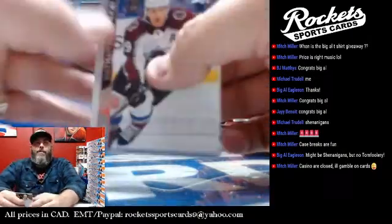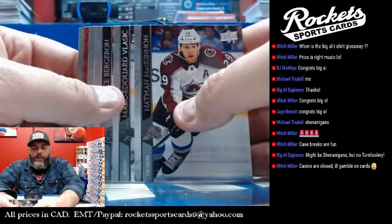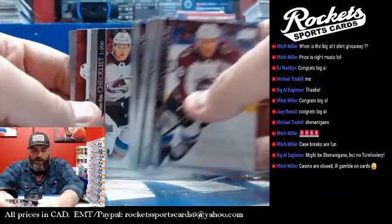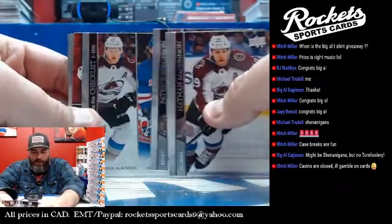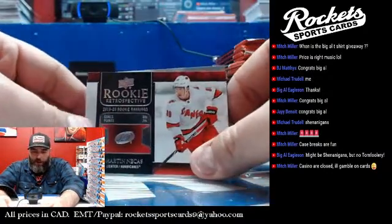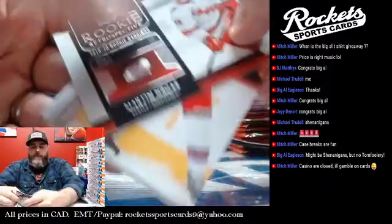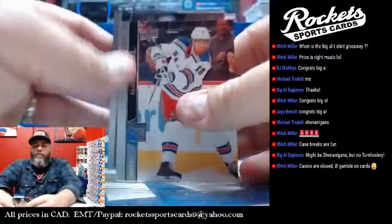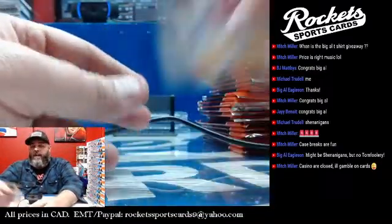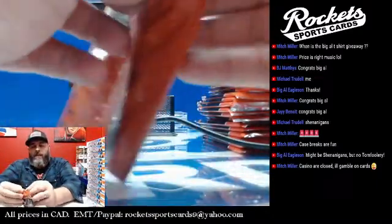Another pack down. McKinnon, best player in the NHL, in my opinion. Usually goes 3 cards and then a hit. This time we've got the checklist, but there is a card behind it. Okay, nothing there for French or anything like that. We have a Martin Necas rookie retrospectives, Carolina Hurricanes. So we'll set that aside as a hit. Usually 1 hit per pack. So I believe the French parallels are going to fall in the hit section. So it shouldn't be too hard to see those.